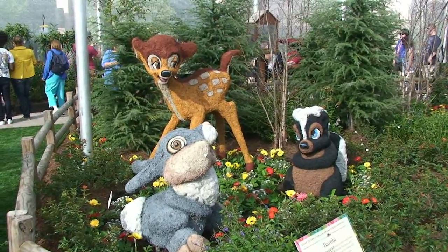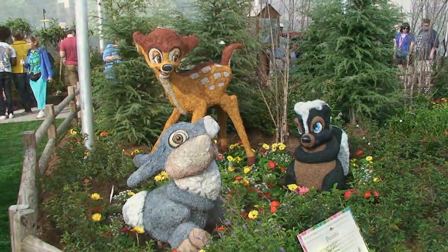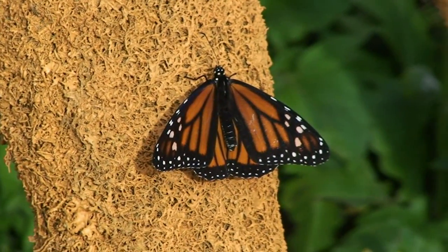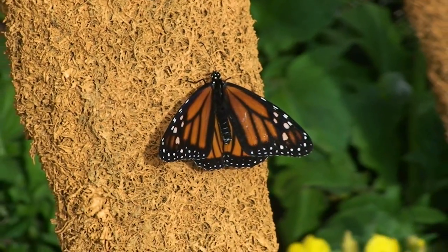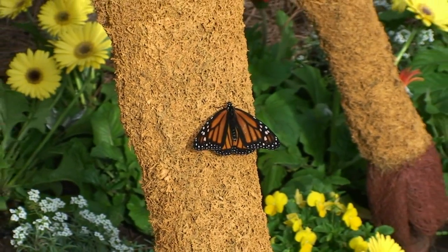There's a butterfly stuck on Thumper. I had to go tell a cast member. I don't think he is yet, though. Yeah, oh, yeah, there he is. Yeah, I see he's stuck on Thumper. And so there's another butterfly. I don't think this one's stuck, though. This is just resting somewhere, and I think we'll find out. It's on Bambi himself.